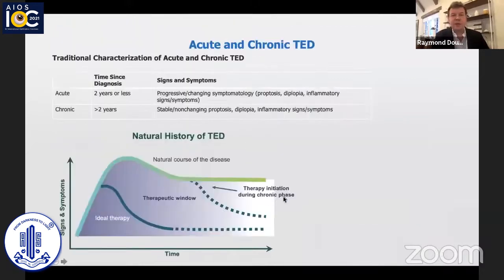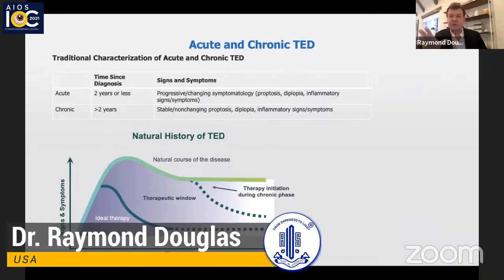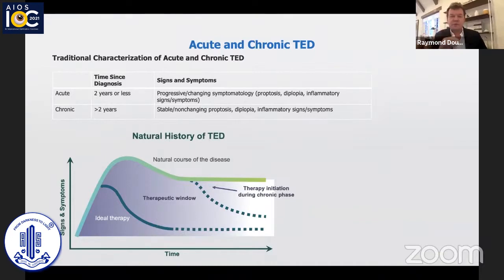So I want to very simply break the disease into acute and chronic thyroid eye disease, because I think there are overlapping pathophysiologic mechanisms here. One of the things we have to do is think about the immune system, but also think about the target tissue, which is the fibroblasts. As I talk about acute or active disease, it's typically 2 years or less. It's progressive, as Peter mentioned, with changing symptomatology, whether that be proptosis, double vision, inflammatory signs and symptoms, et cetera, and a higher clinical activity score. No surprises to the group here.